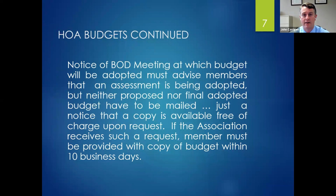The question I always get every year is, John, we sent out the notice. It included a copy of the proposed budget. We did some tweaking over the past 2 or 3 days. We believe that we're going to have to modify the proposed budget that was sent out to the members. Do we have to renotice the meeting? No, you do not. You do not.